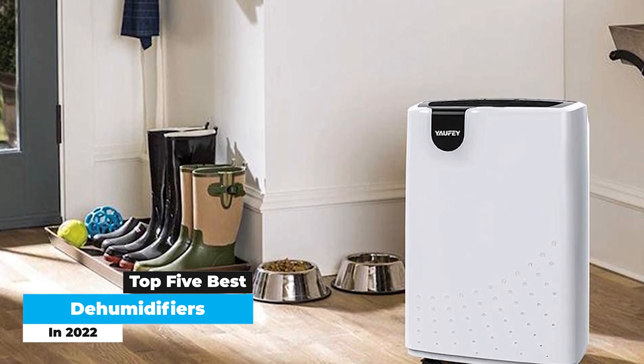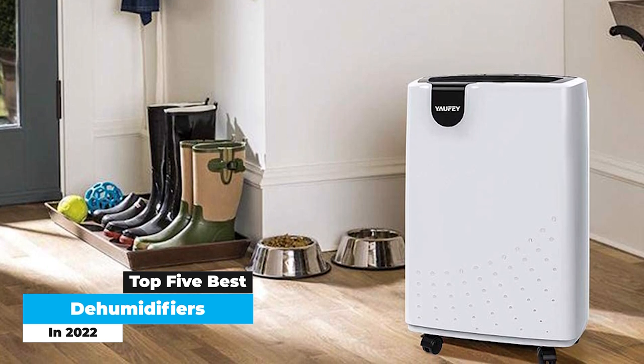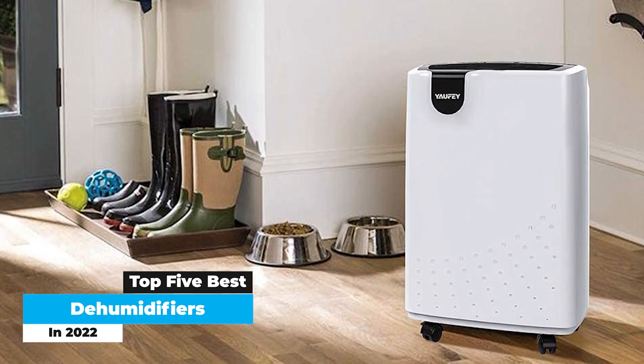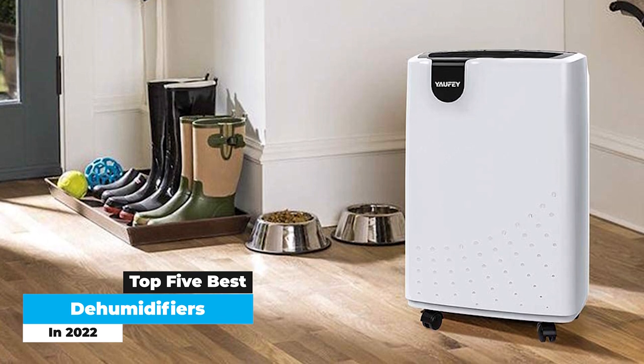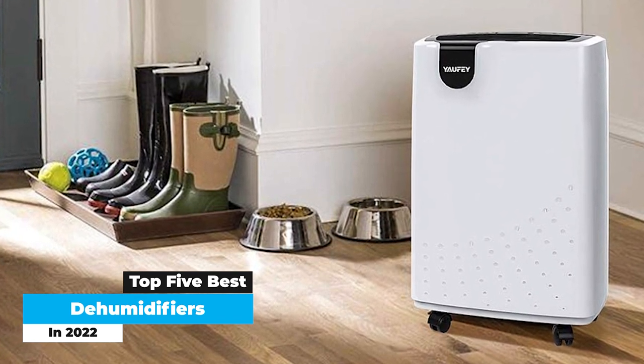A desiccant dehumidifier uses a heated, absorbent material to draw moisture out of the air instead, and the water pulled from the air drips into a water tank. They tend to give out more heat than refrigerator dehumidifiers, and can use more energy too.